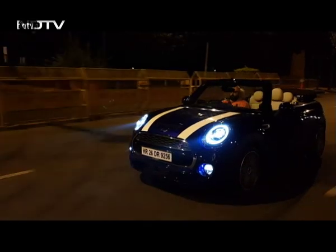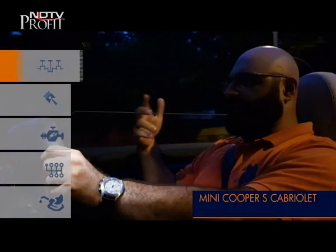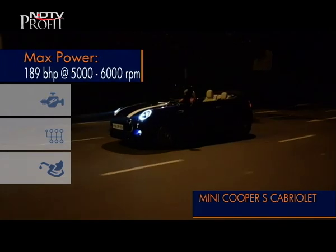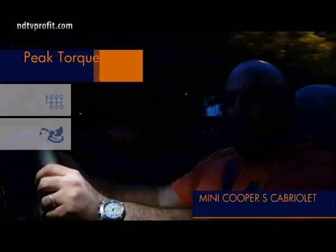But BMW has basically not changed a thing when it comes to the mechanical bits for this facelift or the updated Mini. It still gets the 2-litre engine up front, a turbocharged 4-cylinder, 189 horsepower, 280 Newton meters of peak torque, and a whole bunch of fun.